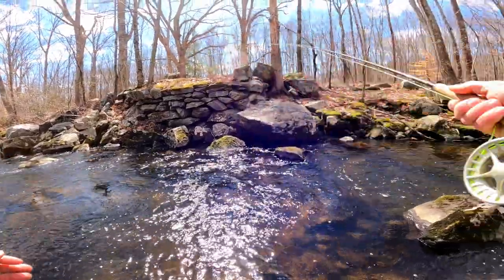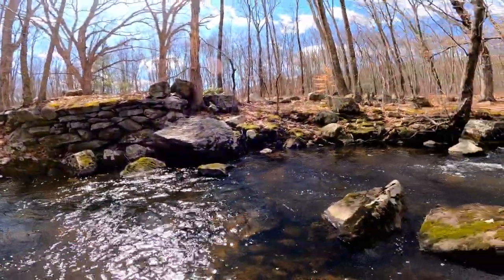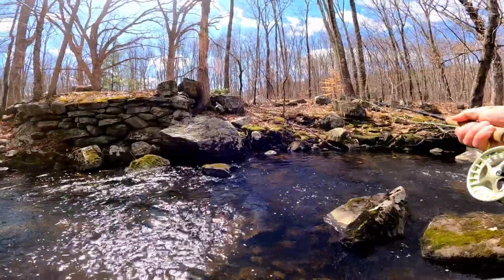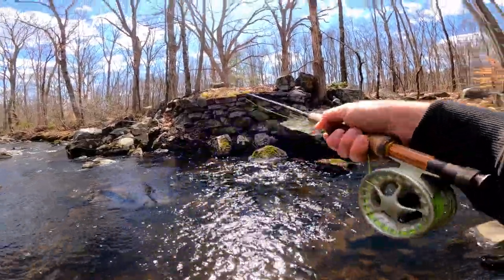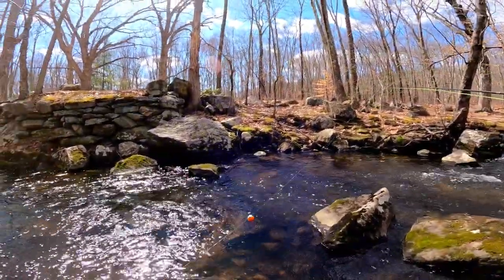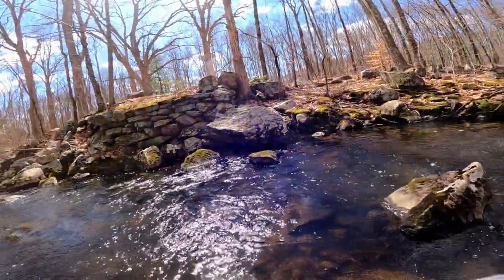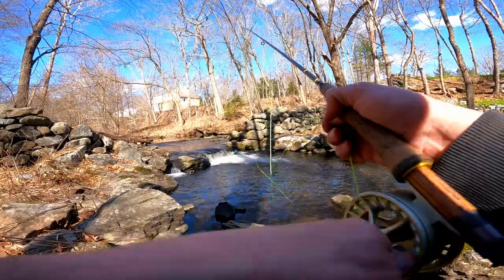Got him. Oh, lost him. Damn. That was a decent fish. He was up in the faster stuff. It's probably the only fish that was holding in there. It's a narrow little spot. Ah, that one burned me. I really wanted that fish. And I just look upstream here.